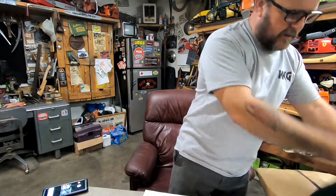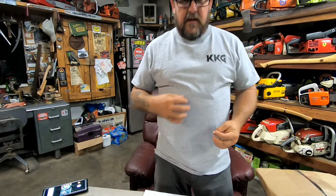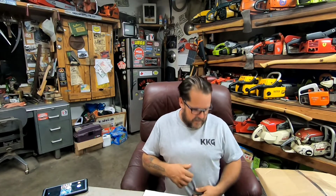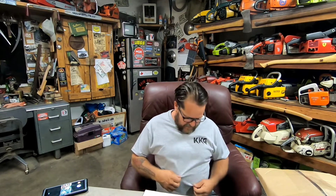And to be honest, this is a large, and these are like 100% cotton, so I should have gotten an extra large because I know it's going to shrink and then it's probably going to be too small. But I don't know. We'll see what happens. So they run a little small. This is a large, and it'll probably shrink. So I probably should have got an extra large. So keep that in mind.